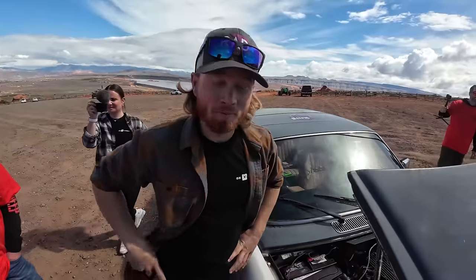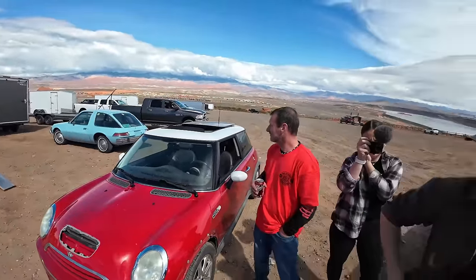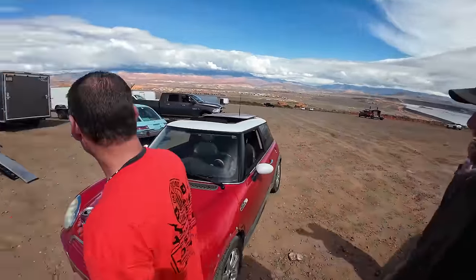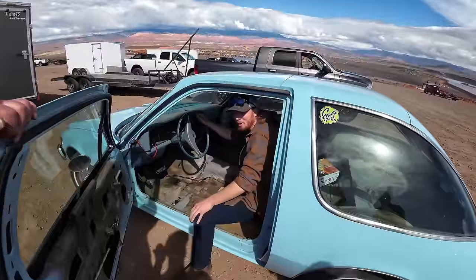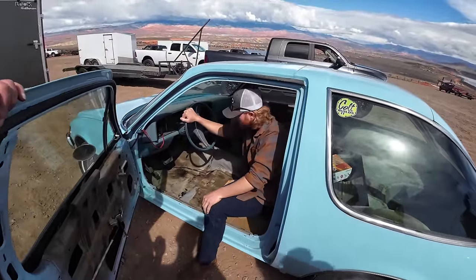Seven. What do you think? XJ, Mini, Pacer. This one's out, but between those two, the Pacer's awesome. Nice. Look at that thing. Nice. Holy cow, it's big in here. Dude, yeah. Well, with no interior, it makes it extra big, but yeah.